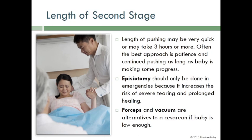Episiotomies are fairly rare these days. They are still done on occasion if it's really necessary for the health of your baby and to expedite the delivery. And it should never happen without you knowing it's about to happen and why.